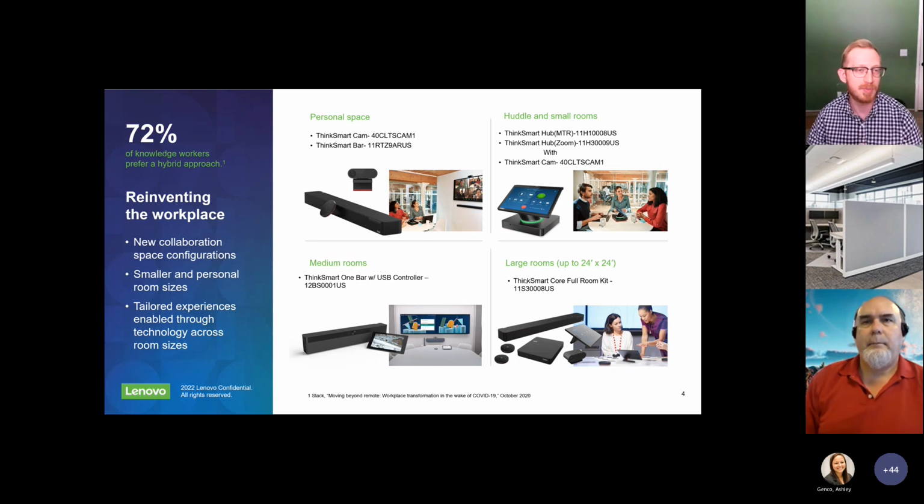So from a personal space perspective, we have our ThinkSmart Cam and ThinkSmart Bar. These would sit in a room where 1 or 2 people could get together and plug directly into the laptop that you bring with you to just immediately start a conference using the Teams app on your own device.